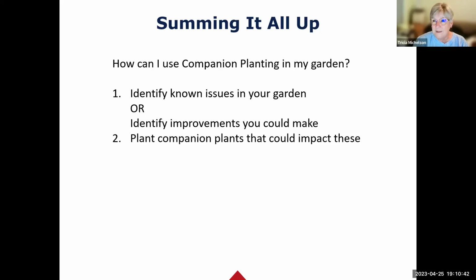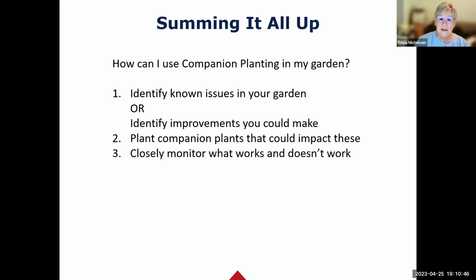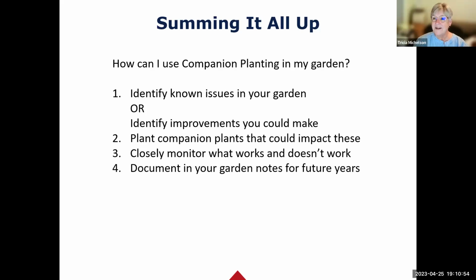Use it as beauty, because you're going to beautify your garden when you do that. Closely monitor what works and doesn't work. And most people are going to roll their eyes at this one. Document it in your garden notes for future years. I'm a super proponent of having garden notes. Doesn't mean you have to have a notebook. I just have an old folder.